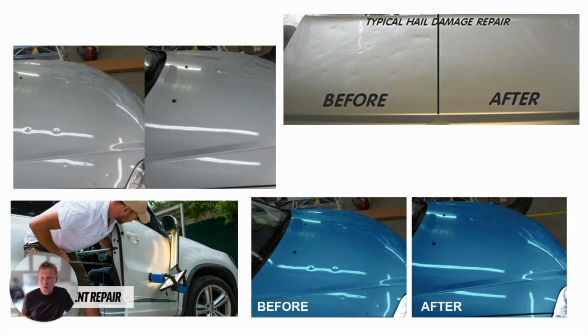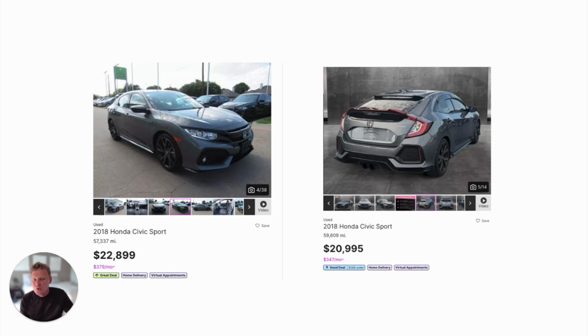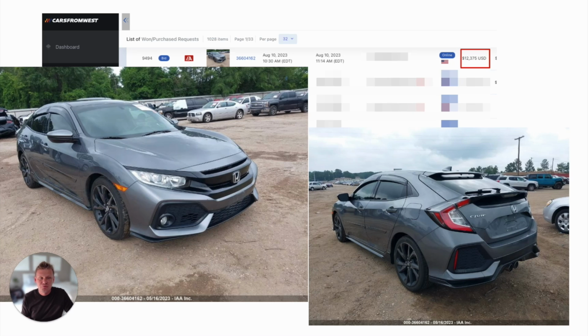It's PDR. You have specific tools, and the guy comes and works on every dent and fixes it. I've seen fantastic results when the car was all covered in small dents, and then a day later and $1,000 later, there is no damage. Hail damage, amazing. You can save a ton of money, like on the Honda Civic. It's $23,000 retail, and we purchased it at $12,000. The guy fixed it with PDR, and it was good to go.